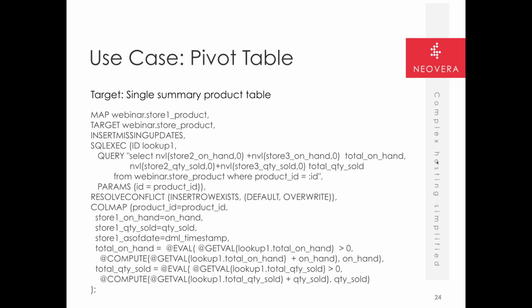And then we resolve conflicts by doing insert row exists, we overwrite. In the column mapping, we show each column that's being mapped. So in this case, product ID to product ID stays the same. Store one on hand, which is the column in the target, is now equal to the on hand coming from the transactional record. Same thing for quantity sold and DML timestamp.